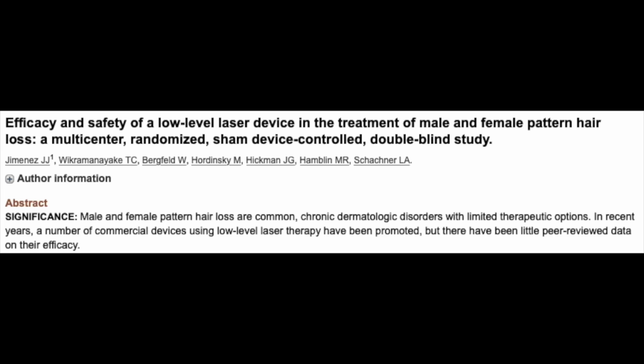And there was another study. It was a multi-center sham device, double-blind controlled study that was using a comb device 3 times a week, and it showed improvement over a 6-month period at a statistically significant level of not only hair count, both qualitative and quantitative. The increase in terminal hair density was independent of age and sex of the subjects who were using the laser comb. So I wanted to show you guys the one that I have been using.